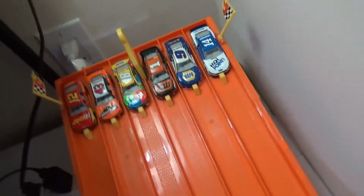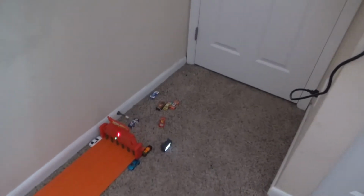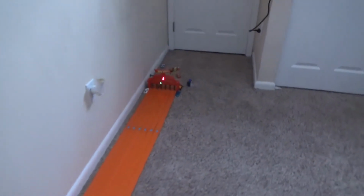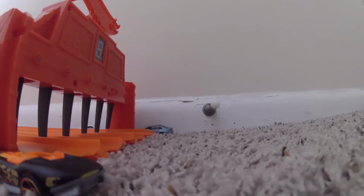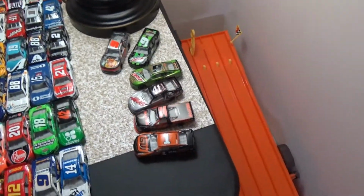Now, Kyle Busch in the Toyota is the only one who needs to win. If not, it's Chevy versus Ford. Go! A good race, but the other Busch brother beat him. Alright, Kurt Busch in the number 1 gets the final spot.